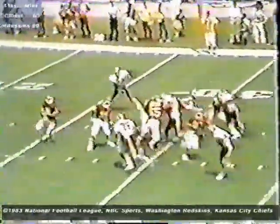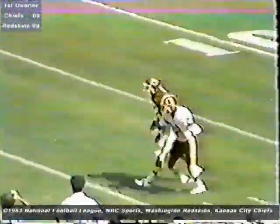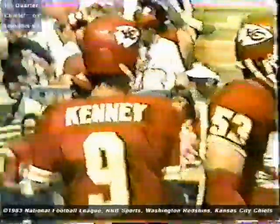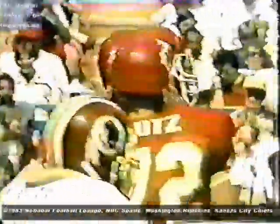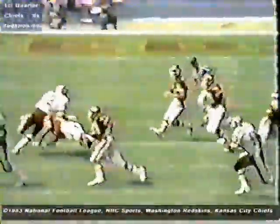2nd and 3. Play action, rolling right. Going deep. Going to Anthony Hancock. It is incomplete. Now, Hancock, was he running a deep hook pattern? That's what it looked like. He went down and broke to the outside and was covered, and Kenny was outside the pocket. He expected him then, when the timing wasn't right on the out, just to release on downfield. Darrell Green was there for the Redskins.